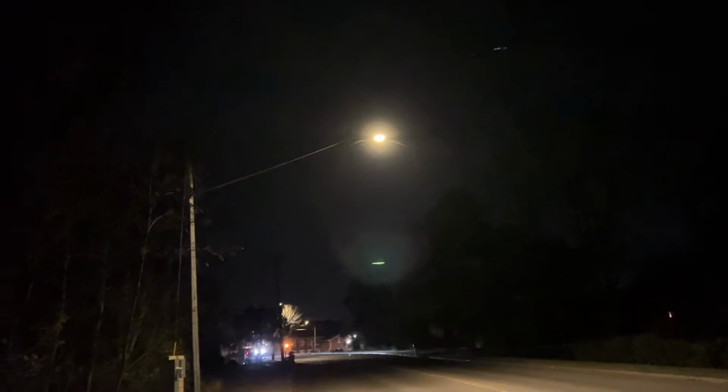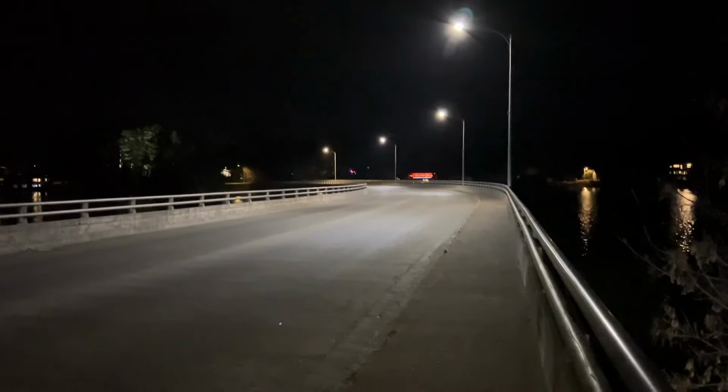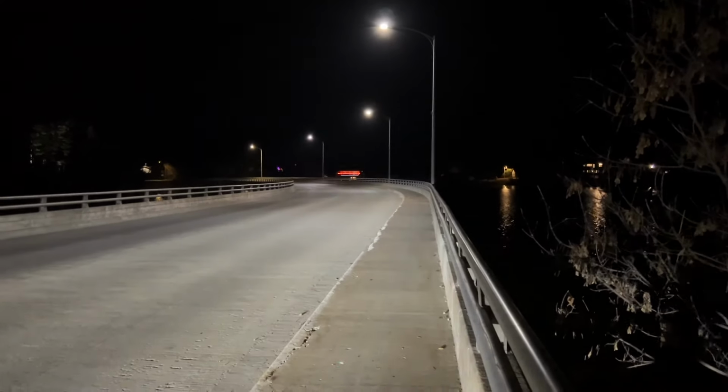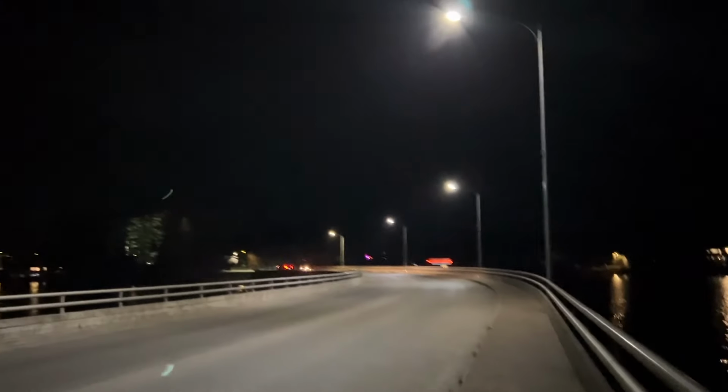There's one of those Phillips fixtures. And before we cross it here, you can see it's a curved bridge, if you haven't noticed already, really. Pretty unique. So you can go ahead and do that. Look over the lake here. Of course, you can't see much. It's dark as can be outside.